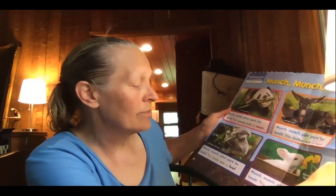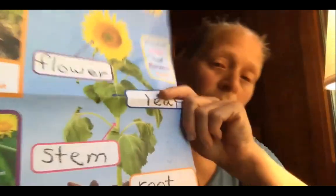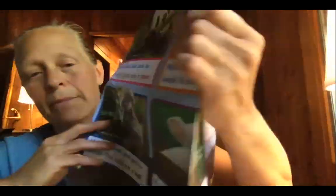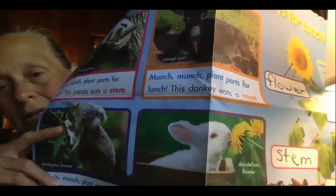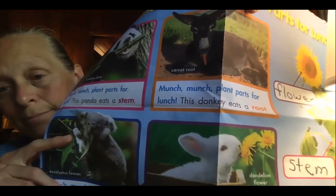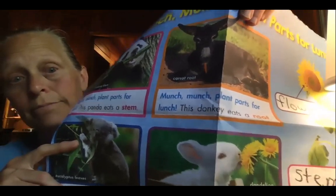This rabbit eats a flower. He's eating dandelion flower. Maybe you've gone and picked dandelion leaves at the right time. Oh, I'm not showing you that picture very well, am I? There we go. You can eat dandelion flowers if they're picked at the right time. And some people make dandelion wine. I guess for us that are over 21, you might like that.